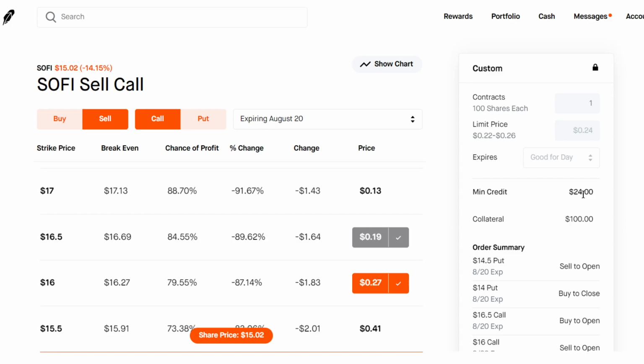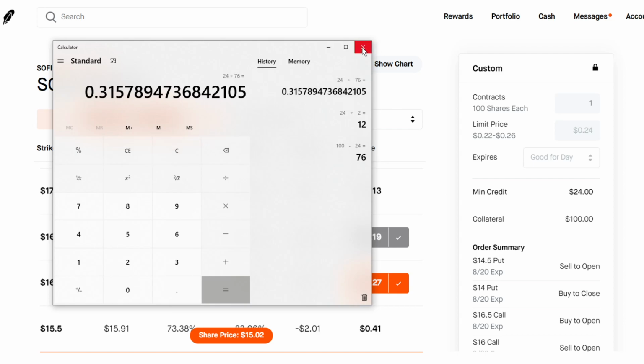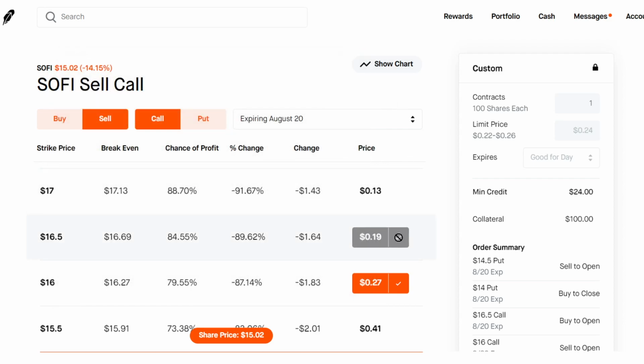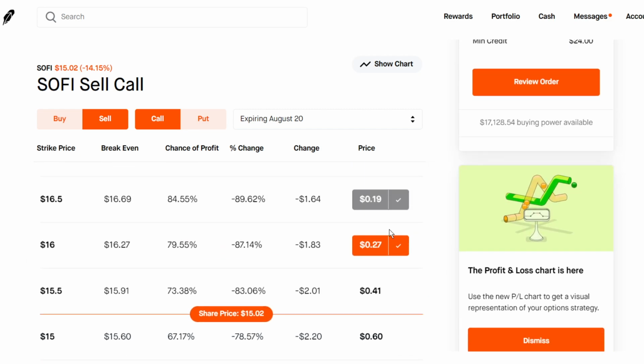This is going to be about 100 minus 24 divided by 76. 24 divided by 76 is going to be 31.5% return. Yeah, I would just stick with the put credit spreads. There's not much credit on the call side, as we can see here, and it's been beaten down pretty bad, just because a lot of people are buying calls on this stock.